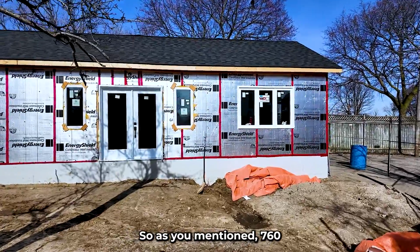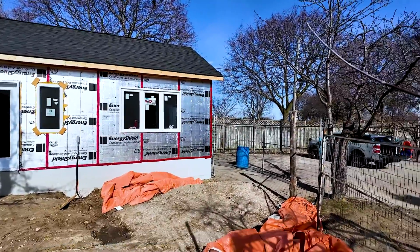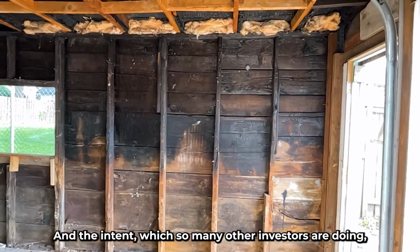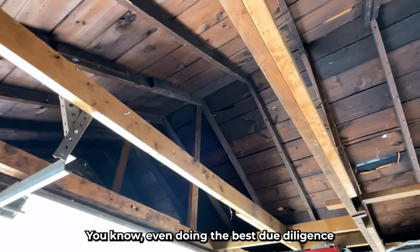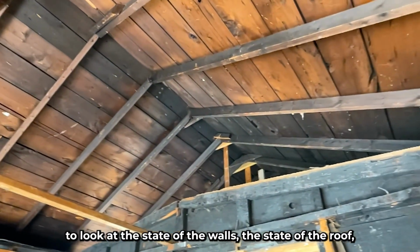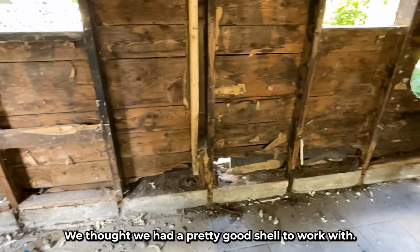So you mentioned 760 square foot garden suite, 2-bedroom, 2-bathroom. There used to be a garage standing here, believe it or not. And the intent, which so many other investors are doing, is to convert that garage into the garden suite. Even doing the best due diligence that we could, calling in a structural engineer to look at the state of the walls, the state of the roof, the state of the foundation, we thought we had a pretty good shell to work with.